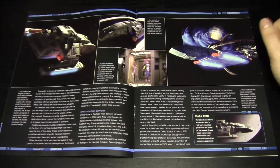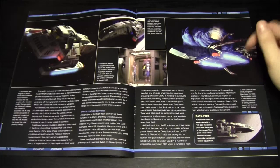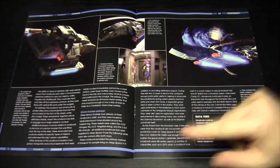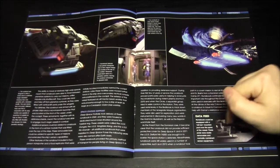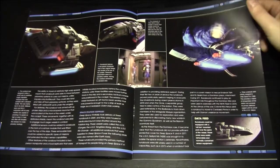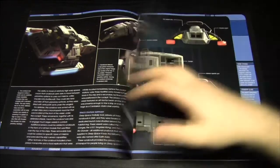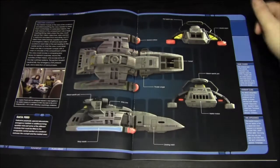Data feed. The runabouts could be equipped with a roll bar mounted pod over the spine of the vessel. Optional £3,000 extra. Available at your dealership only. These pods were easily removable and normally contained sensor equipment. Okie dokie. And here we have the layout and some people having fun.